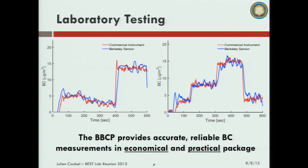This is some of our latest laboratory trial results. So on the y-axis here is black carbon in micrograms of the particulate per meter cubed of air that it's sitting in. The red line represents a commercial instrument that we were testing against. In this case, it's the McGee, the large blue benchtop one I showed you earlier. And the blue line, rather, represents our sensor.